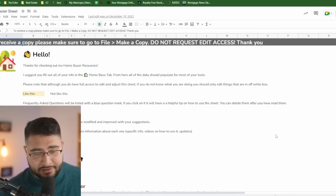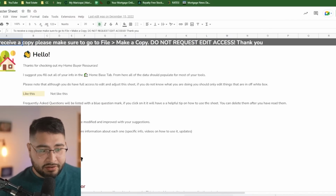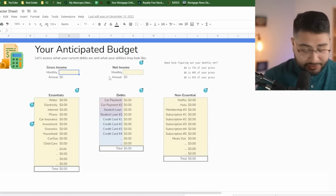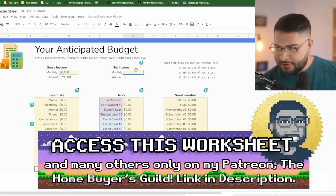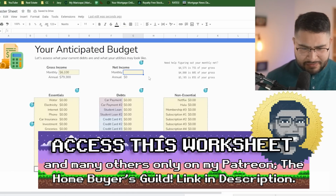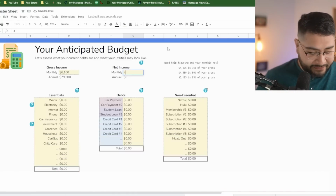So now what we're going to do is pull up the handy dandy budget calculator here and plug in their gross monthly income, which I believe was $6,100, and their net income was 4,000 something. I'm just going to put 4,500.